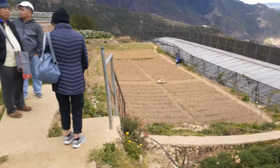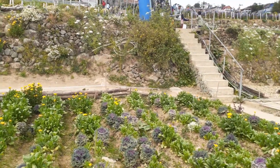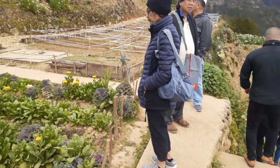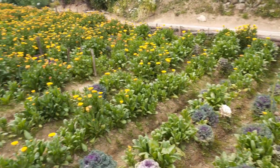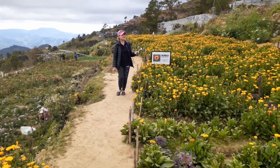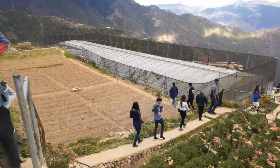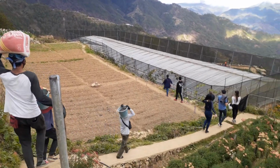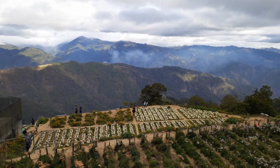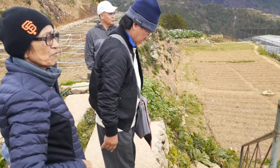This is how it looks, just to give you an idea. There you go, there's Evelyn, enjoying the flowers. Now see, they're bringing some fertilizers, some rich soil. And on top of that, you have this magnificent view. All right, Mount Pulag.